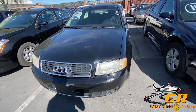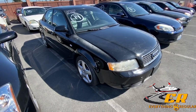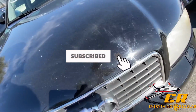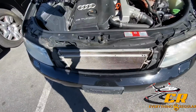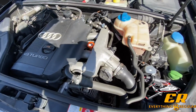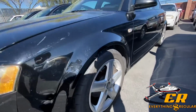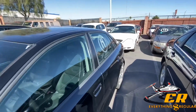We got an '05 Audi A4, 94,000 miles. Sunroof, AC. Pretty nice little Audi, if you ask me. We can probably pop the hood on this bad boy. Does have the 1.8 liter turbo motor in this joint. Everything under the hood pretty much looks intact, so that's a plus. 94,000 miles. Got some pretty decent tires, however they are cracking just a little bit.